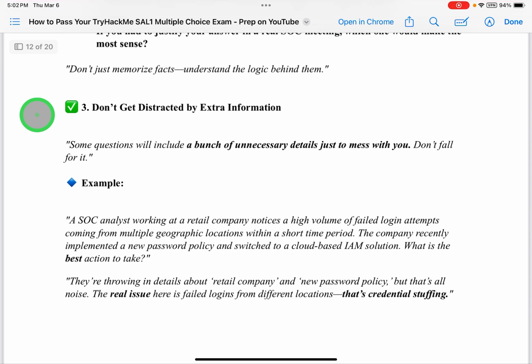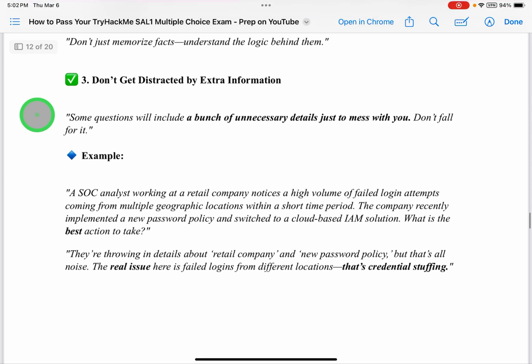And this is number three. Don't get distracted by extra information. Some questions will include a bunch of unnecessary details just to mess with you. Don't fall for it. Example: a SOC analyst working at a retail company notices a high volume of failed login attempts coming from multiple geographic locations within a short period of time. The company recently implemented a new password policy and switched to a cloud-based IAM solution. What is the best action to take?